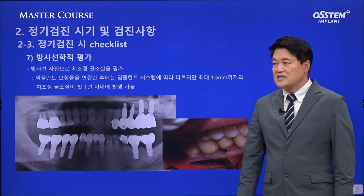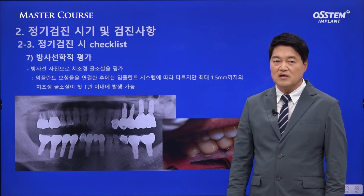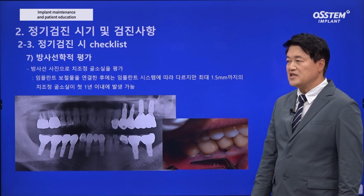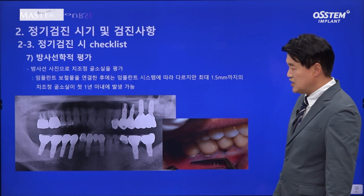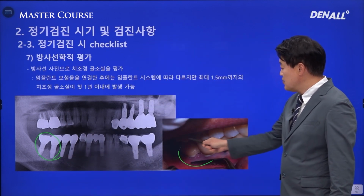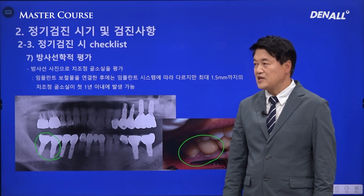Next, radiological assessment. This is a basic tool to assess alveolar bone loss after the implant prosthesis is delivered. Up to 1.5 millimeters of alveolar bone loss can occur depending on the implant system. If the bone loss continues, and furthermore, if pus is not under control, explantation can be considered.